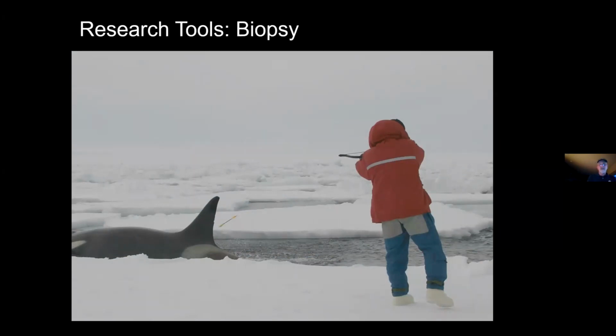We do quite a bit of biopsy. This is a small crossbow here, bouncing a dart off a killer whale swimming on the edge there. It's nice to collect the darts because they just bounce back on the ice. With this biopsy sample, we get a little plug about the size of a pencil eraser. This will provide information about genetics, how many species of killer whales there might be out there.